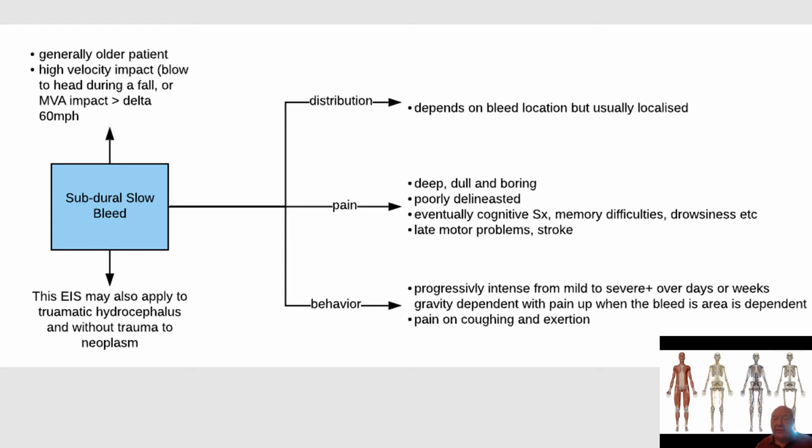There's pain on coughing and generalized exertion, less related to the head and neck movements, unless these are particularly fast, when the compression can occur. Now this also applies to traumatic hydrocephalus and, without trauma, to neoplastic disease, although the gravity dependent part may not be anywhere near as bad as with bleeds.